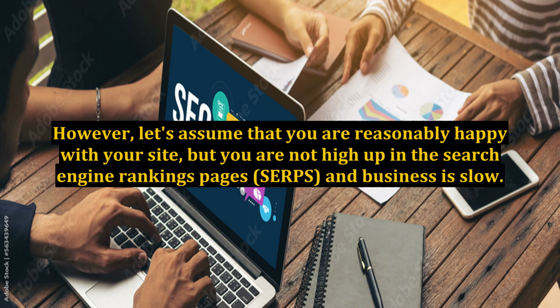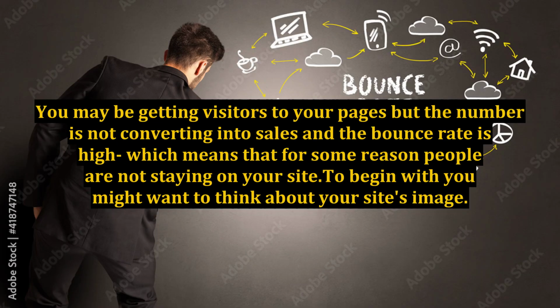However, let's assume that you are reasonably happy with your site, but you are not high up in the search engine rankings pages, SERPs, and business is slow. You may be getting visitors to your pages, but the number is not converting into sales, and the bounce rate is high, which means that for some reason people are not staying on your site.